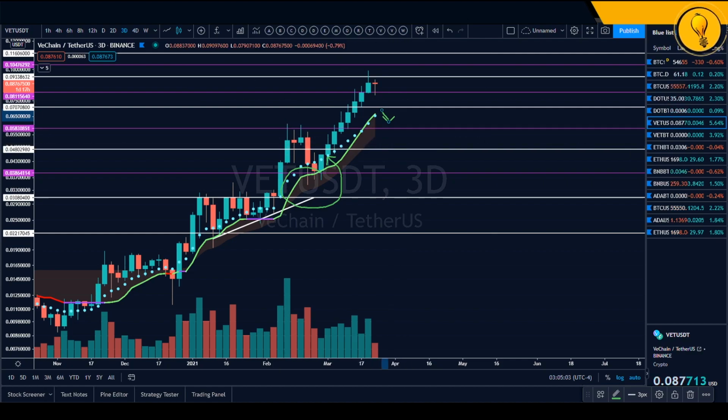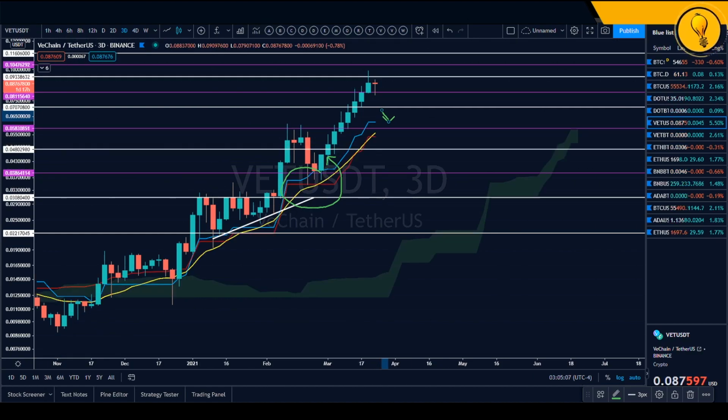Let's also put on our Ichimoku cloud. Okay, and I'm going to also go ahead and put on our 10 simple moving average. Awesome. You can see everything is sloping up. All those slopes are positive. They're moving up to price as opposed to the other way around.